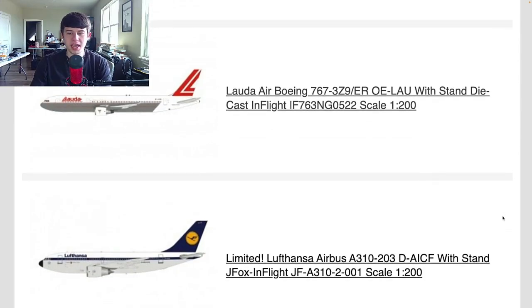Then the Lufthansa Airbus A310 gets knocked out. 203 variant, Delta Alpha India Charlie Foxtrot. Beautiful looking aircraft there. Love the livery, very cool. And yeah, this is pretty similar to what they end up having with their livery before the Euro White and the Navy tail. So pretty cool.